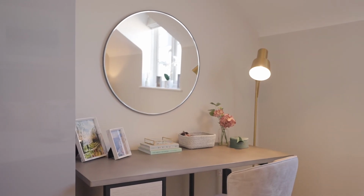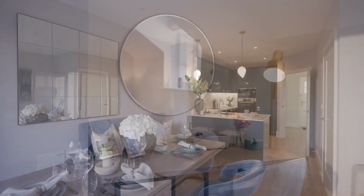Wells & Maguire's ethos is to create beautiful spaces to enhance happy lifestyles. We feel that that was the forefront of our design in this show home.